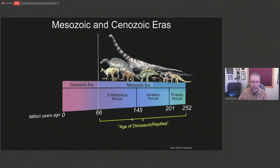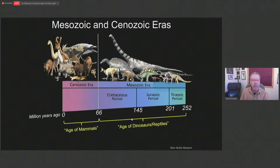And then the Cenozoic, beginning at about 66 million years ago, is known as the age of mammals, because that's when mammals diversified. So we have this kind of dichotomy, and that dichotomy is separated by a massive asteroid impact at about 66 million years ago that wiped out about 75% of life on Earth, including the dinosaurs, except for the birds, again, that persevered.